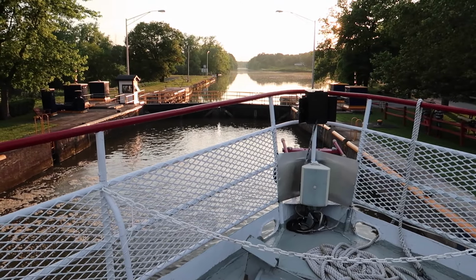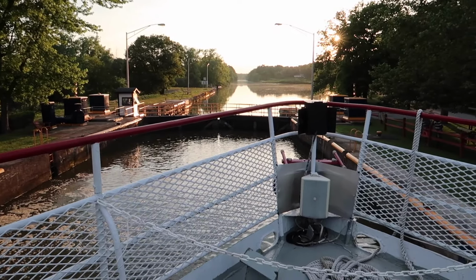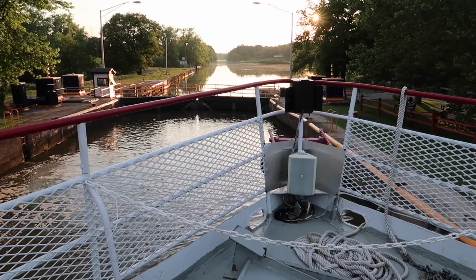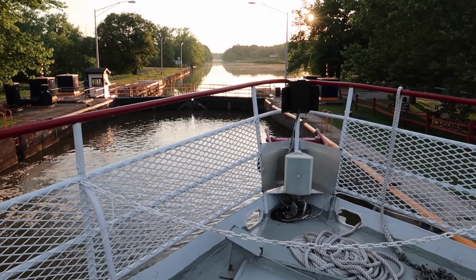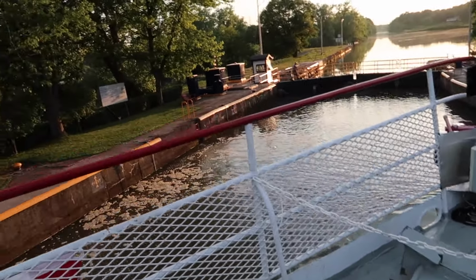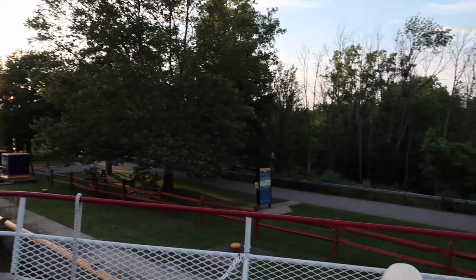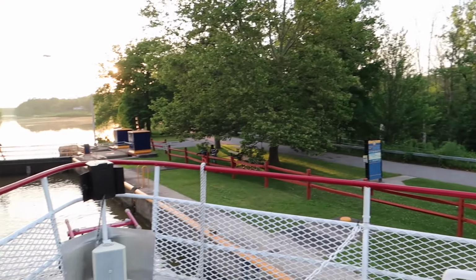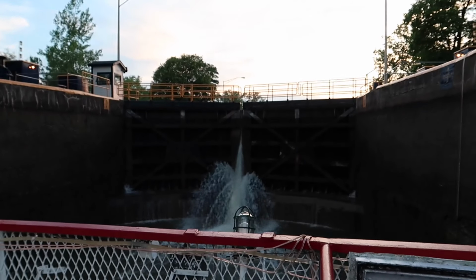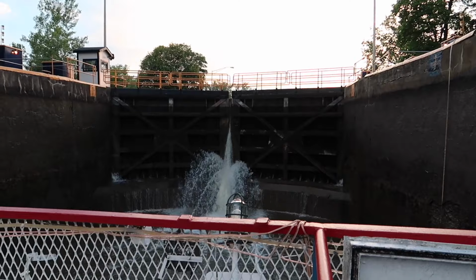So we're on a boat. We're at the bow, right? Yeah, the bow. Okay, we're at the bow, and they're momentarily stopped on the Erie Canal to fill up. And as you can see, there's trees on either side of us and a heck of a lot of water. We're going down the lock. This is so cool. It looks like a fountain almost.